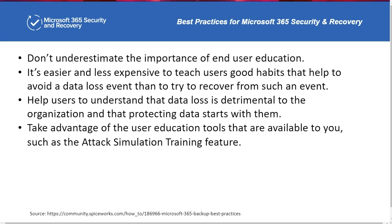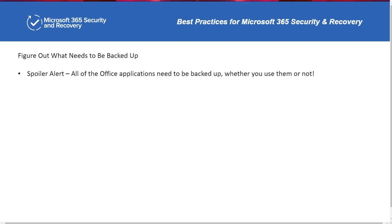One last thing that I want to talk about, because I'm getting tight on time here, is not to underestimate the importance of end-user education. Now, this seems like a weird place to go with regard to a subject on backups, but the reason why I'm talking about the subject of end-user education is because there are a couple of pillars of backups.